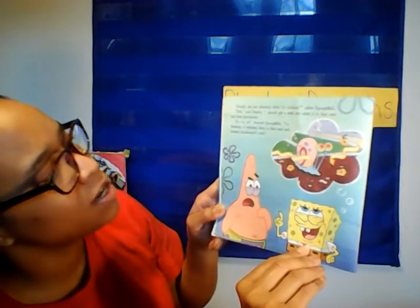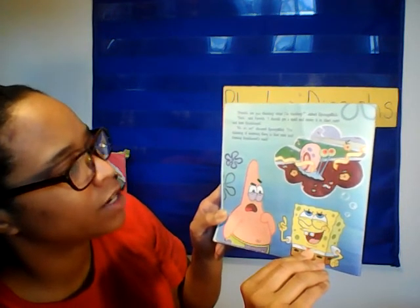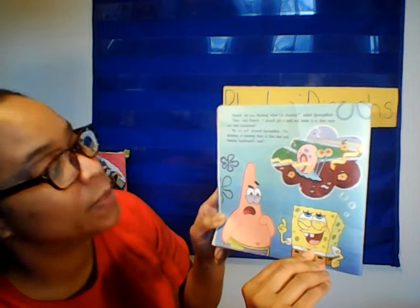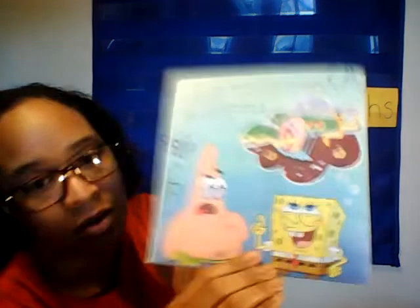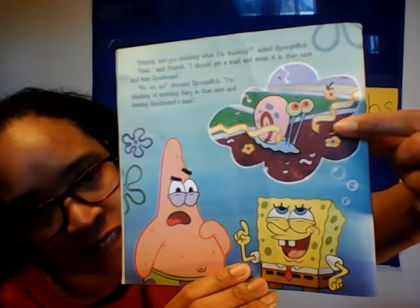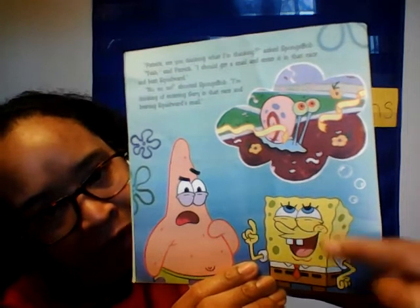"Patrick, are you thinking what I'm thinking?" asked SpongeBob. "Yeah," said Patrick. "I should get a snail and enter it in that race and beat Squidward." "No, no, no, no," shouted SpongeBob. "I'm thinking of entering Gary in that race and beating Squidward's snail." So here in SpongeBob's thoughts, he's imagining what? Looks like Gary winning that race, crossing the finish line. And that makes him what? Happy. Yeah.